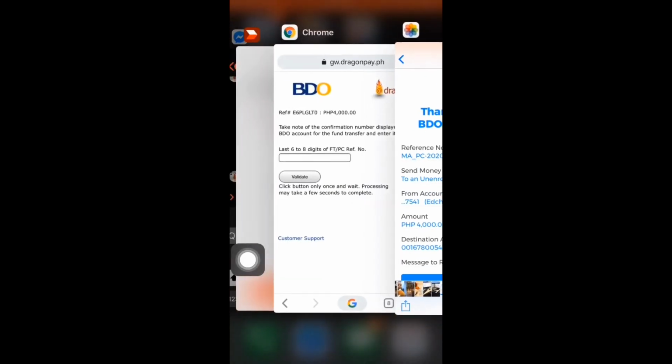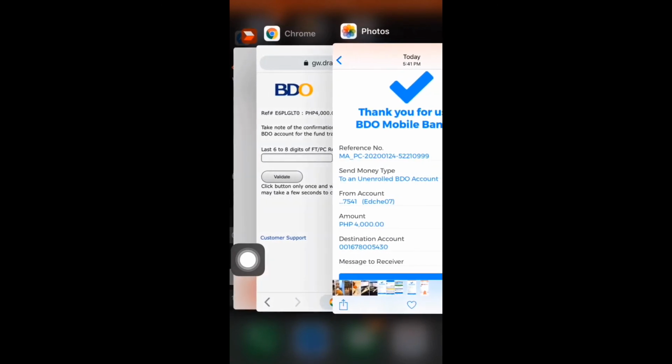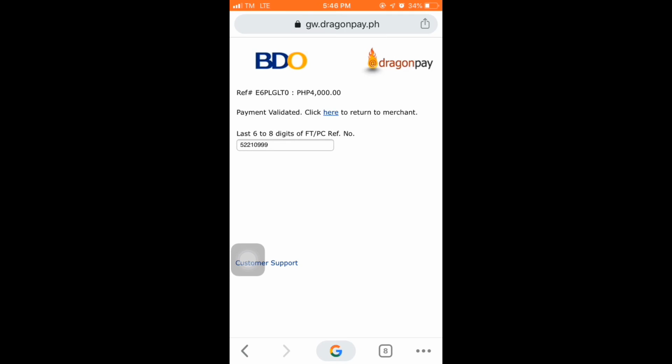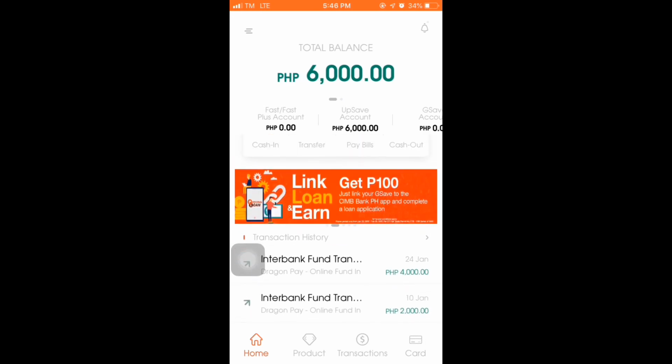So we'll be asked to put in the reference number, or the last 8 digits of the reference number from the fund transfer that we've done in BDO, and then select validate, and then we'll be getting a confirmation that it's successfully validated. So once you go back to CIMB, you will now see your available balance. Okay, so it's so easy to create and even transfer funds to your online account.